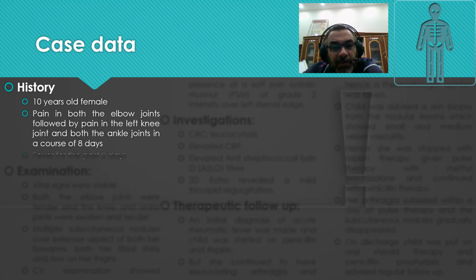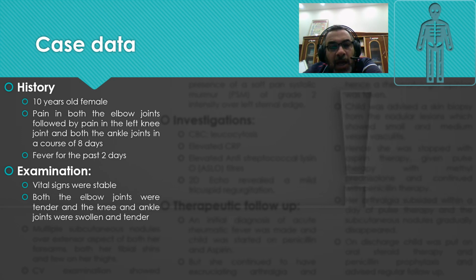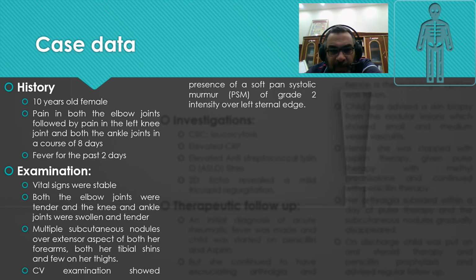This was accompanied by fever for the past 2 days. Examination revealed vital signs were stable. Both the elbow joints were tender and the knee and the ankle joints were swollen and tender, so not only polyarthralgia but polyarthritis. The patient also had multiple subcutaneous nodules over the extensor aspects of both her forearms, both her tibial shins, and a few on her thighs.